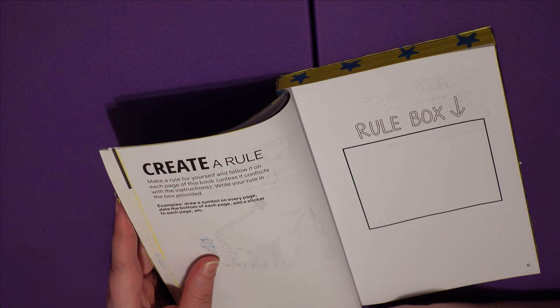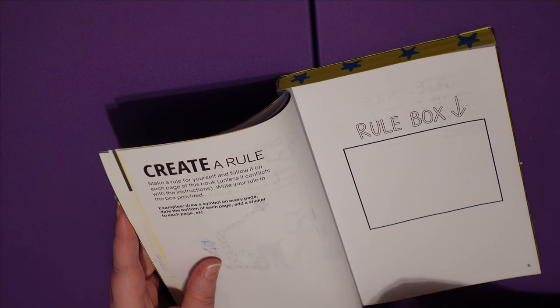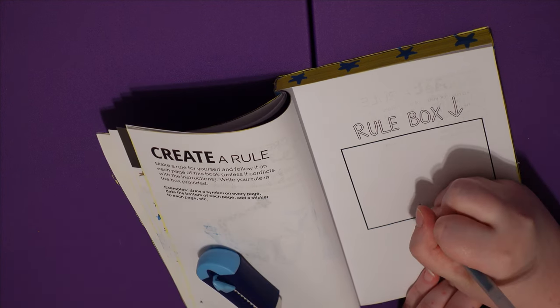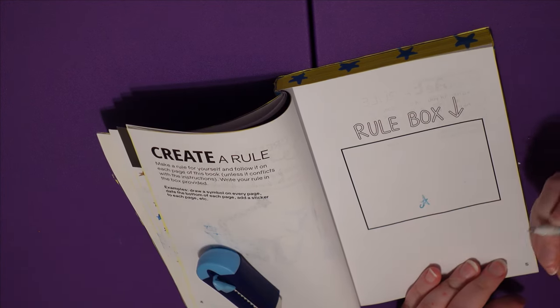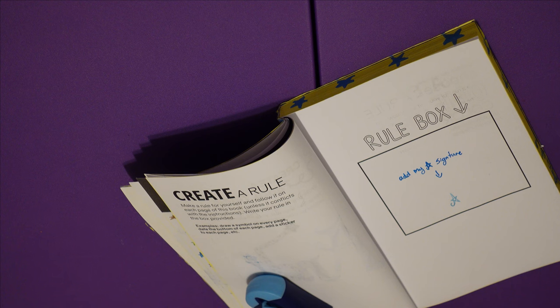Create a rule. Make a rule for yourself to follow on each page of this book, unless it conflicts with the instructions. Write your rule in the box of writings. I'll add this. This is basically my signature. I mean, since I added it there, I don't have to add it again.